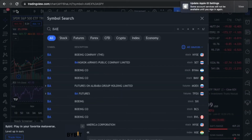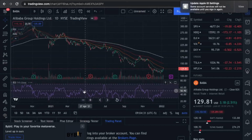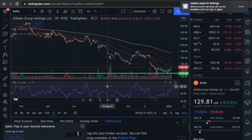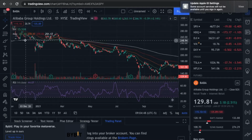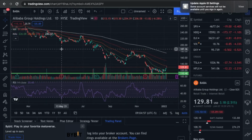And I'm going to go with a stock that you've seen me trade multiple times over the past 6 or 7 weeks. I'd say since the week of Thanksgiving, I've been trading this stock consistently. Let's do what I just told you and zoom out. 1 year. Let's look at the 1 year chart. So very clearly, Baba is showing a very bearish trend over the past year. It was, let's see where it was. It was over $250 just 1 year ago, January 2021. Now it's all the way down to 129. That's unbelievable. That's a crazy drop.